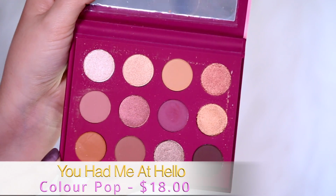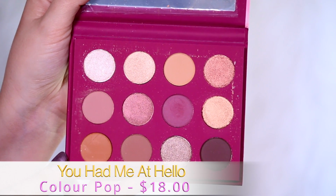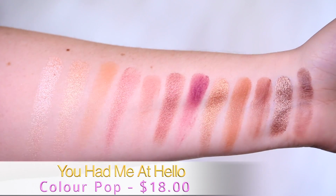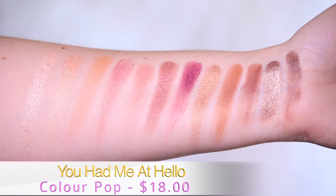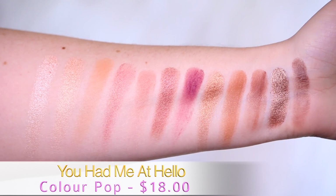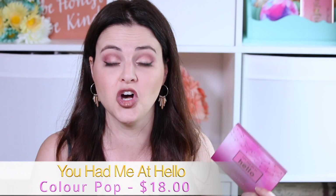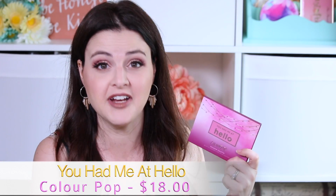This one actually I really like a lot. It reminds me a lot of Morphe shadows. It reminds me a lot of that formula where they're really good. Are they amazing? Are they blowing my mind? No, but the lasting power is really good. Blendability, ease of use is good. I think for the price point, it is very good. And that's in comparison with other eyeshadow palettes at the same price point in the drugstore.